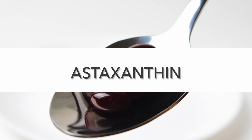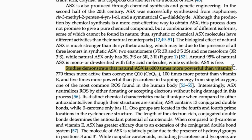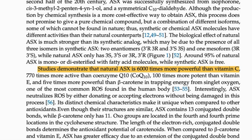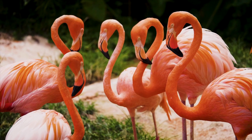Moving on to our fourth supplement, which is astaxanthin. Now I've spoken about this at length before, but again, let's just go over it here. Astaxanthin is a powerful antioxidant. In fact, it is 6,000 times more potent than vitamin C. It's also the natural compound that gives lobsters and salmon and flamingos their pretty pink colour. Now I always say that taking astaxanthin won't turn you pink, but it might give you a natural glow.